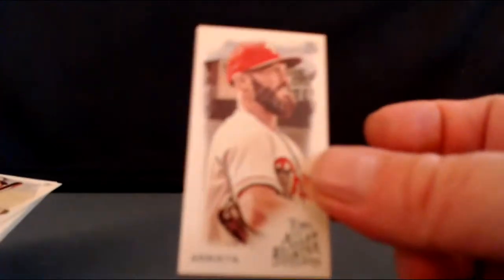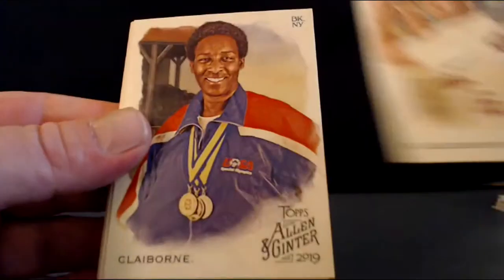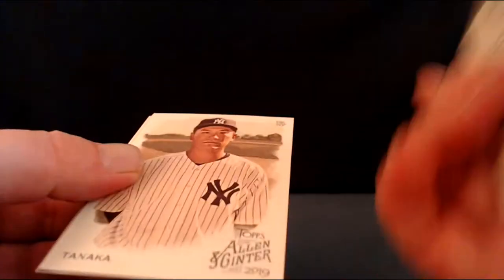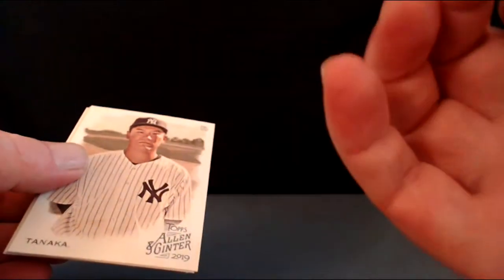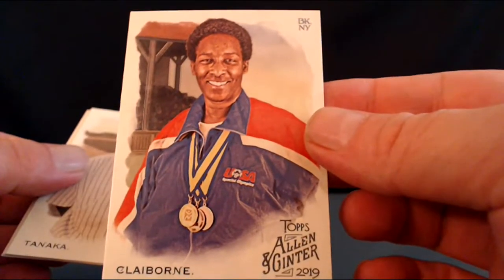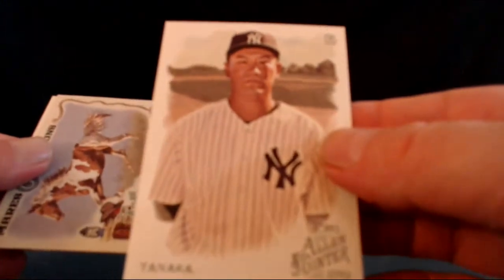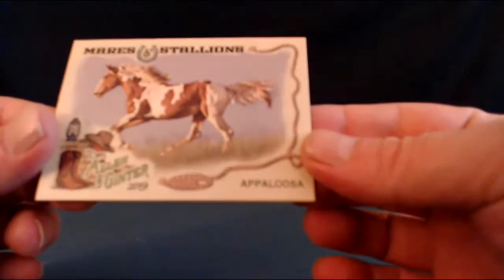And another one here, Jake Arrieta. Just a regular backed one there. Kevin Kiermaier. Paul Goldschmidt up next. And Olympic champion Loretta Claiborne, a Special Olympics athlete. Awesome. Masahiro Tanaka. I hope I got that right. You were close. Appaloosa, another Mares and Stallions card. And that Jose Abreu.